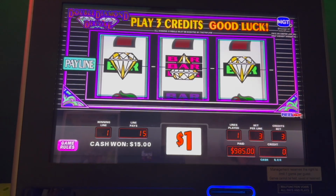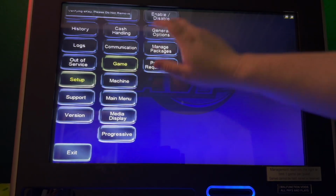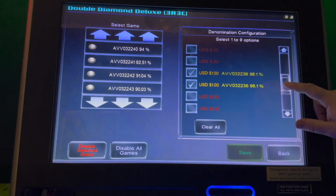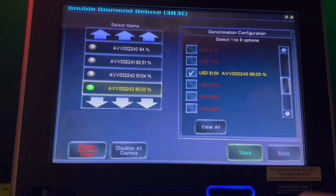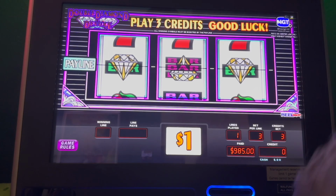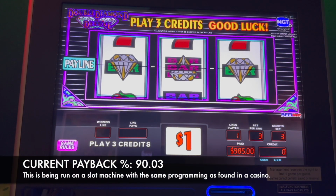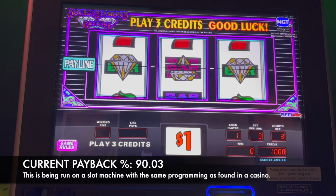And now we are going to go down in payback percentage. And we will go down to 90% this time. So we're at 90% for $1. Okay. 1,000 in. All right, 30 spins at 90%.